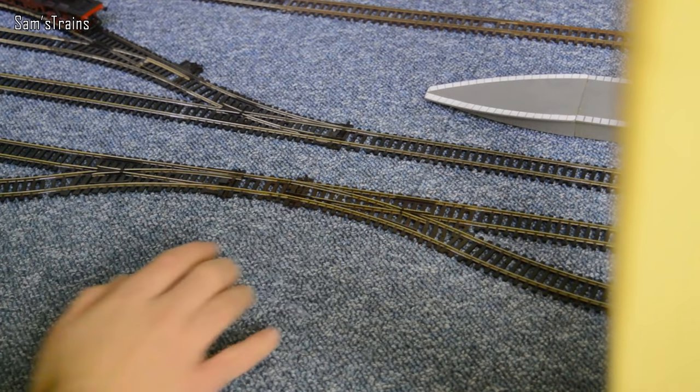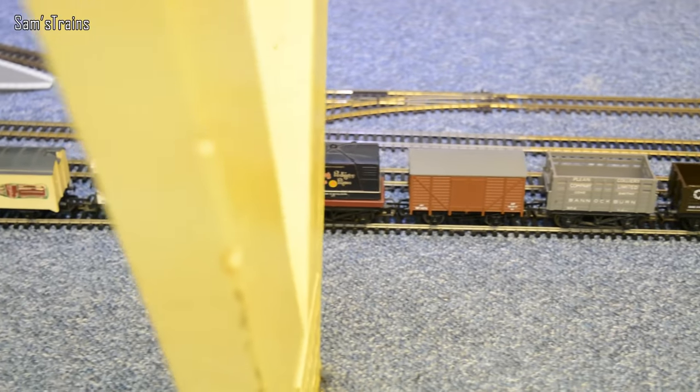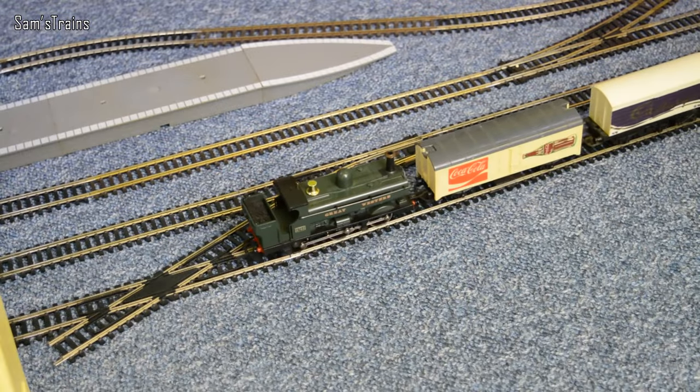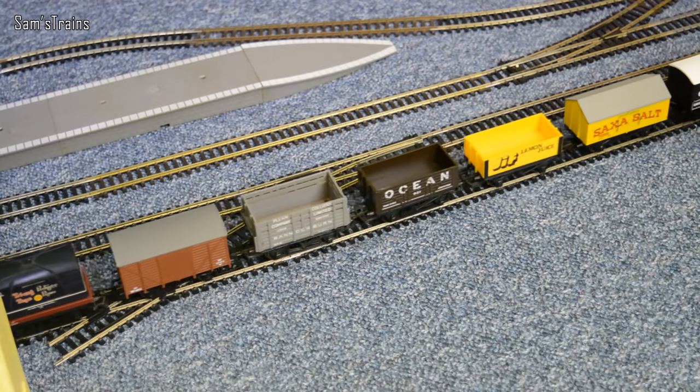And she's pulling some freight, by the way, mixed freight really, with a Great Western guard's van. And I'll give her a little bit of juice and I'll get her out of those points and I'll bring her around to the front so that you can see her. We've got a good smooth run of this one as well. The Hornby one. There goes all that freight.